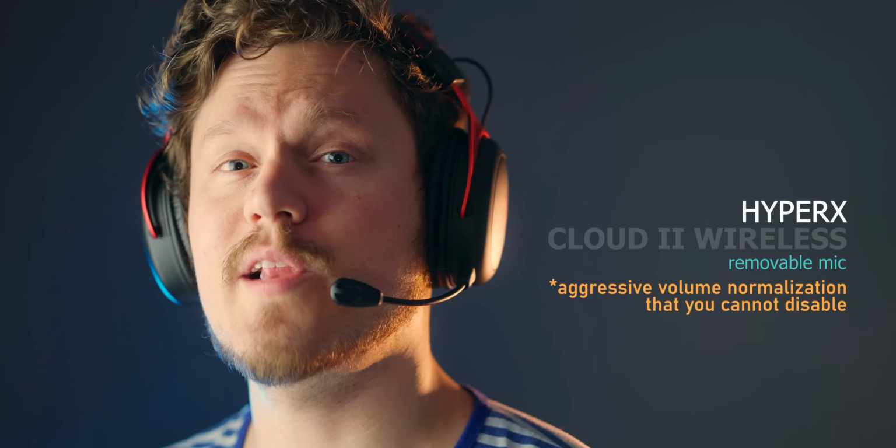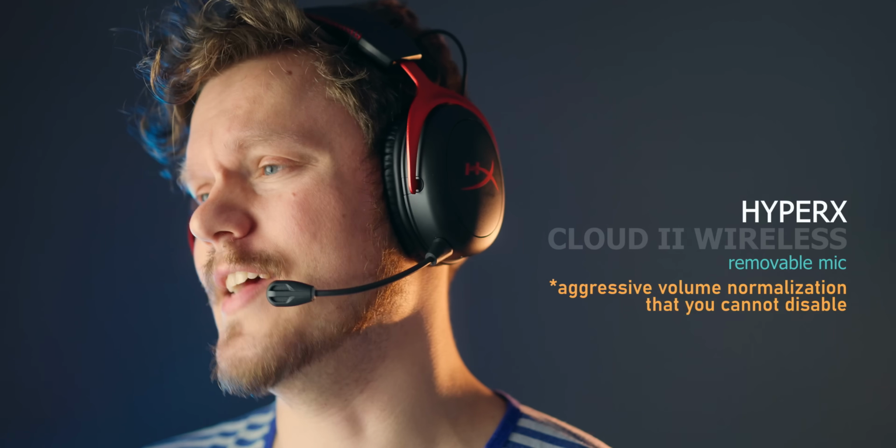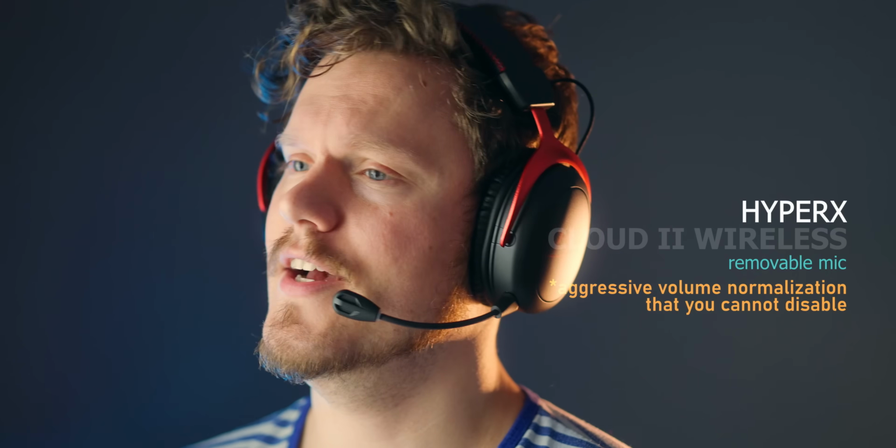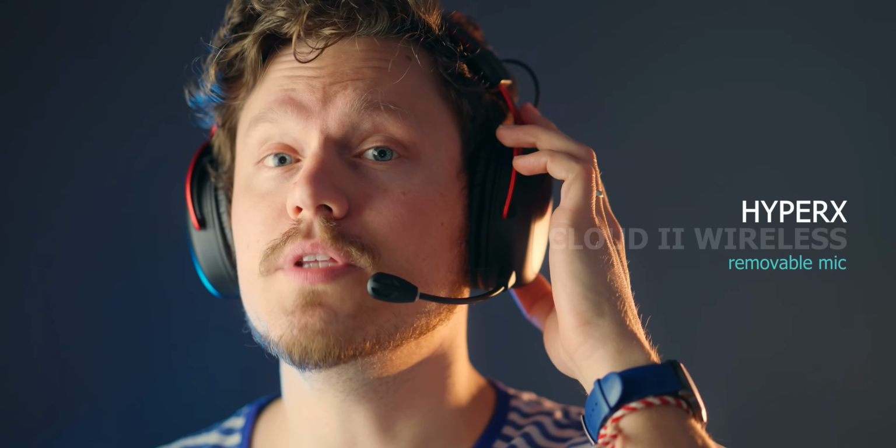Moving up the chain to the Cloud 2 wireless. So this one, as you can hear, I mean, it's sensitive enough, but it sounds like I'm under a desk. Why do they all have to sound so bad? It does also have that red mute LED on the microphone.